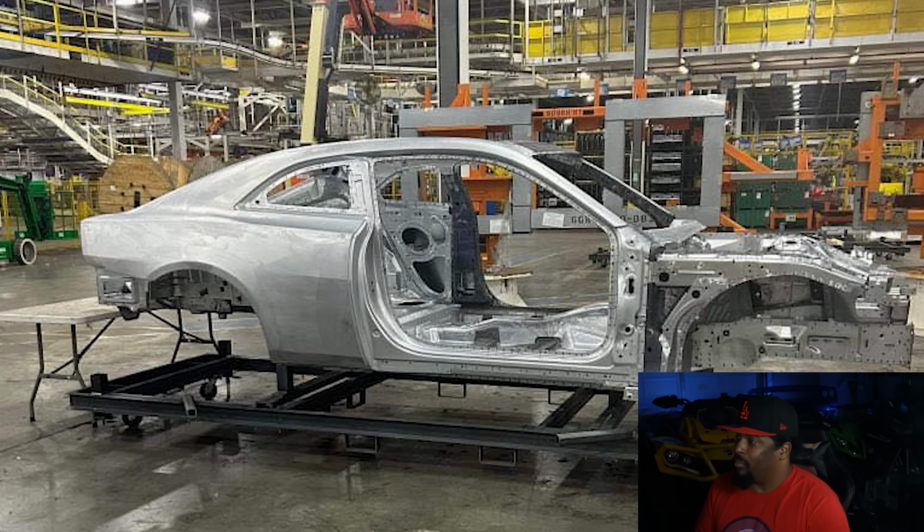So let's get right into these photographs. This first photo you're gonna see is basically a side profile of the chassis for the brand new 2024 cars. Now this car is stored within Windsor. You see a lot of construction going on in the background because this plant is currently being retooled for the 2024 Stellantis Large platform vehicles.